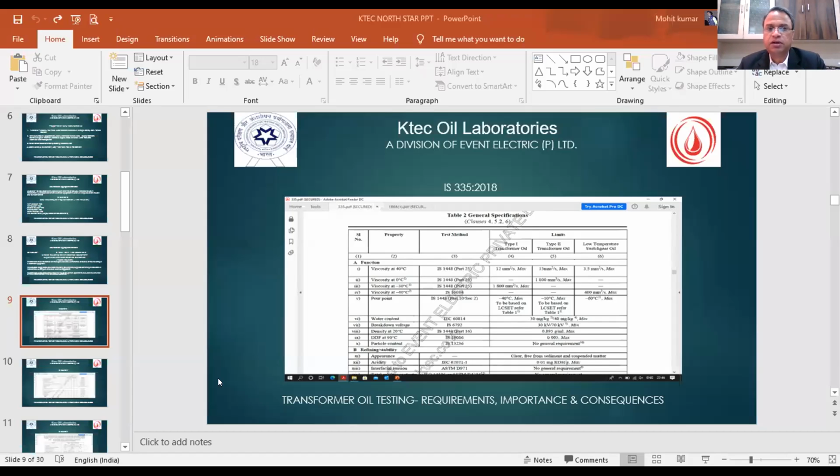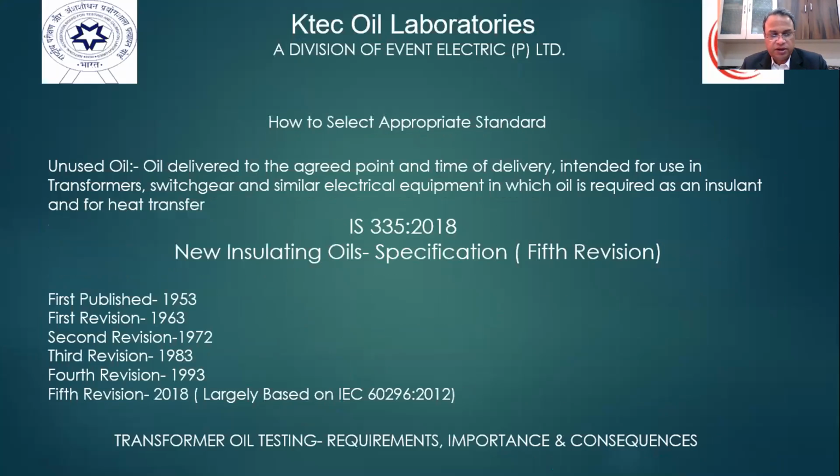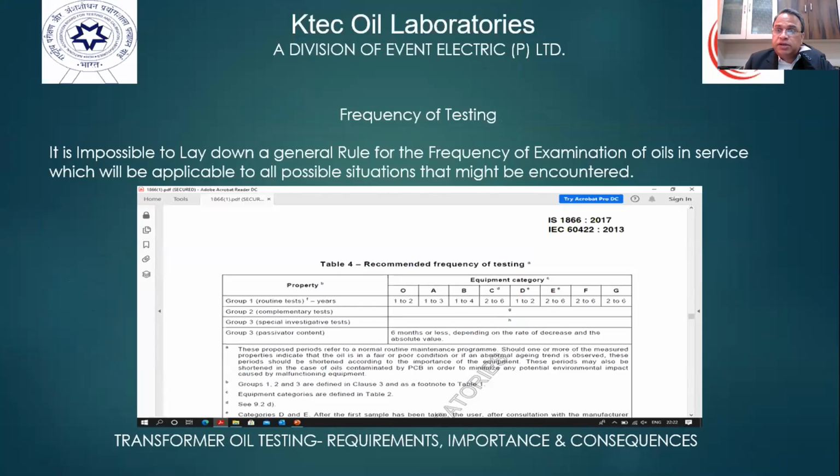Yes, sir. So I think that was very important because normally people are confused, either the testing of the oil in the transformer is being overdone, or it is not at all done. So this is very important. Based on these categories, that call is to be taken. And as you rightly said, it depends on the use, how extensively the transformer is being used, and what is the criticality of that transformer. I mean, what critical users are being loaded on that transformer. So that was very important.